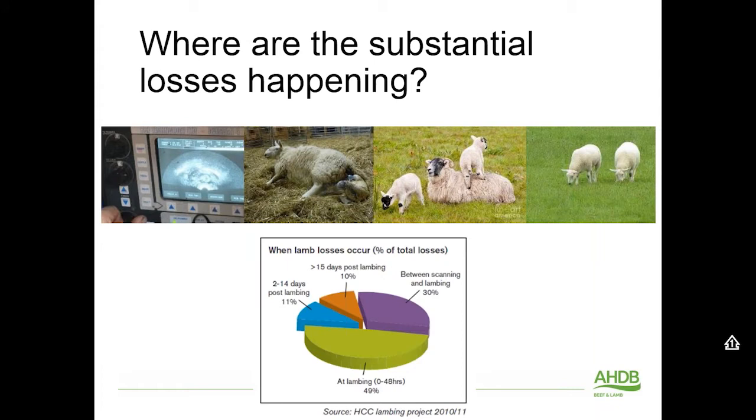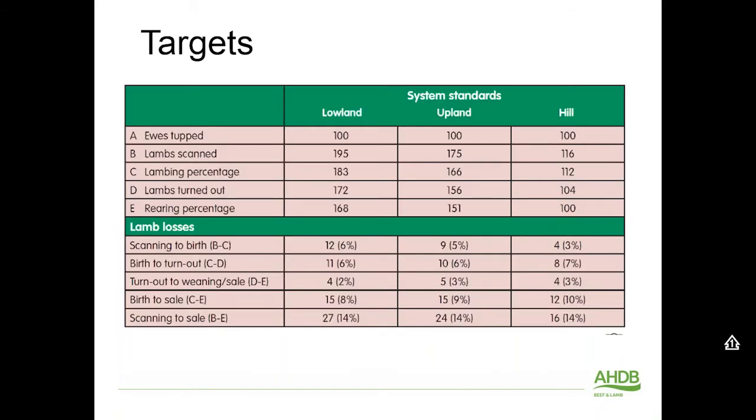Once we've got that information, we want to have a rough idea of where we might expect those losses to happen. If you look at this pie chart at the bottom, this was some work by HCC, showing essentially of all the lambs that we're losing over that productive year, where they are being lost. And largely this data found that between scanning and the end of that 48-hour window, we're losing 30 plus 49%. So over three-quarters of total losses are happening before these lambs are leaving the lambing shed or exiting those 48 hours. That's what we can classically expect from the vast majority of sheep flocks. So the neonatal window and the pre-neonatal window are especially vulnerable.